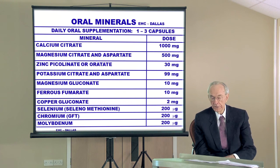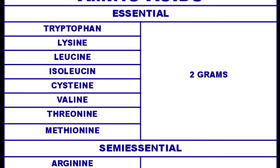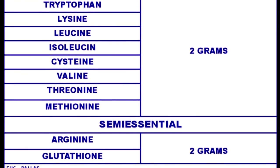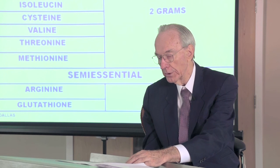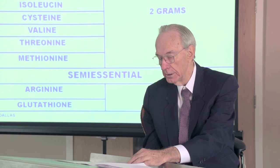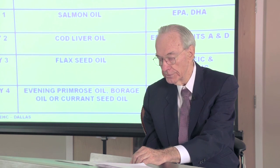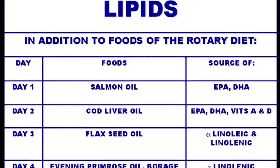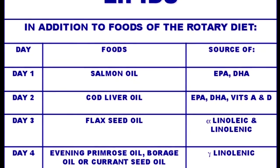Amino acids we use would be tryptophan, lysine, leucine, about 2 grams a day. Valine, threonine, and so on, and then the glutathione and arginine. Lipids, of course, use most of the oils, salmon oil and cod liver oil and flax oil, sunflower, safflower oil for these.